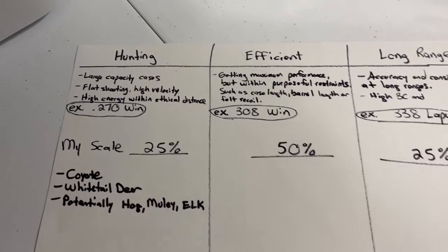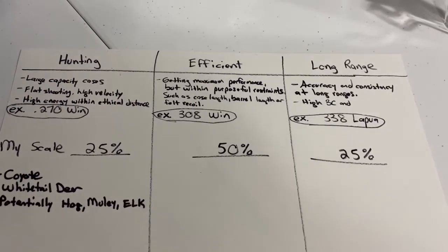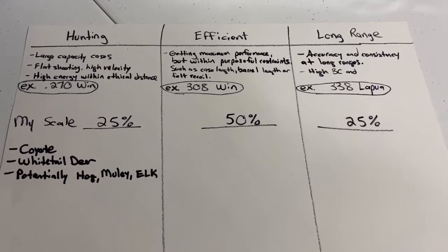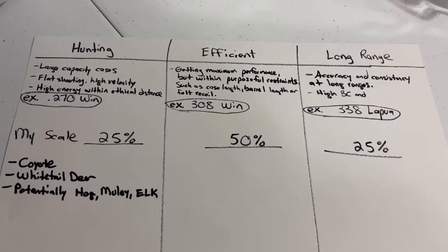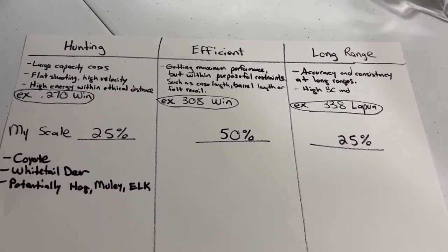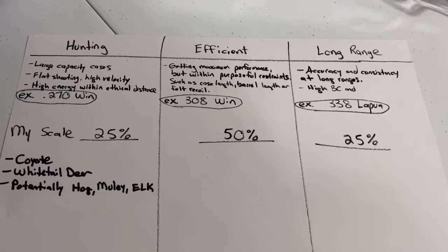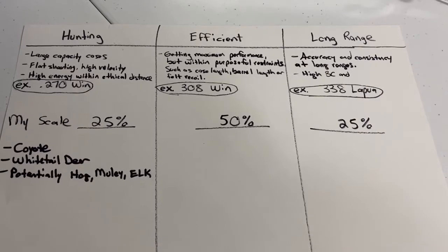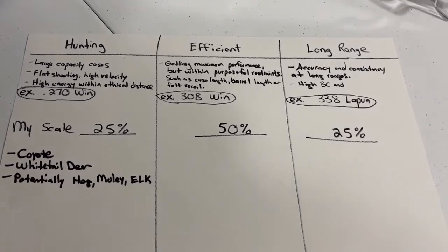25% of what I'm looking for is for hunting, 50% is efficiency, and 25% is long range. So I'm of the camp that I'm looking for a caliber, a cartridge, to do all three. I'm not just looking for potential knockdown power or flat shooting hunting caliber. I'm not just looking for a very efficient cartridge. I'm not just looking for a 1,000-yard caliber that I can shoot downrange. I don't want just one of those three things. So I'm not in one of those three camps. I'm in all three camps.